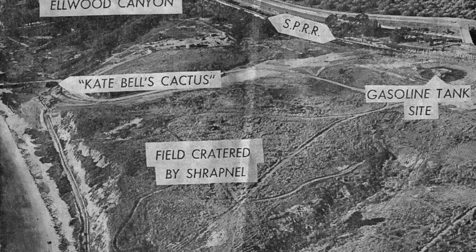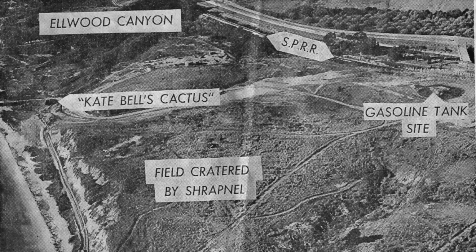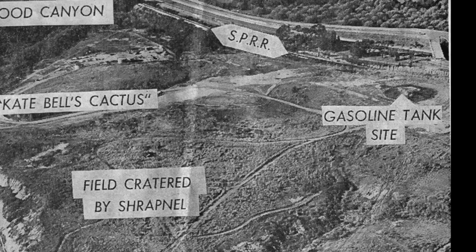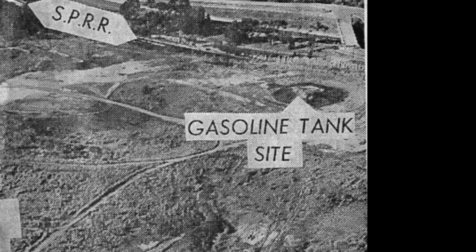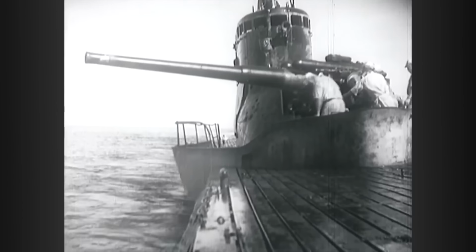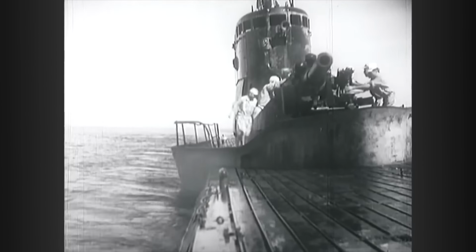Nishino certainly came close to starting a major conflagration, as one shell exploded in a field only 30 yards from one of the giant aviation storage tanks. Suddenly, Nishino abruptly ordered the gunners to cease firing at 7:35 p.m., and the I-17 departed the scene on the surface, moving along the Santa Barbara Channel for the open sea.